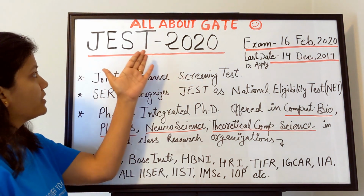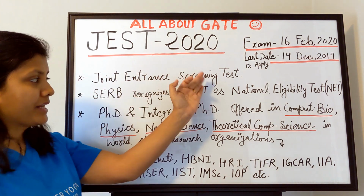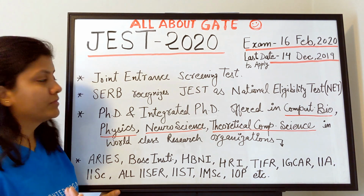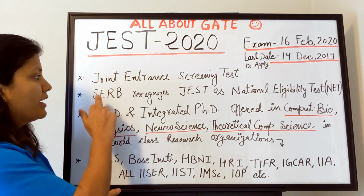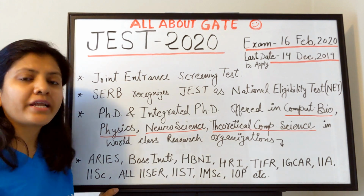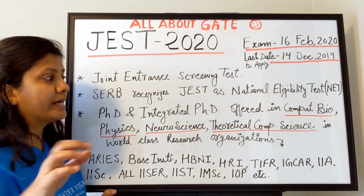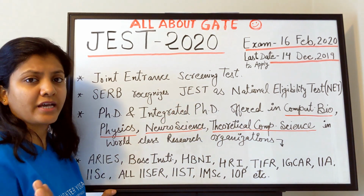So JEST, the abbreviation, stands for Joint Entrance Screening Test. Now SERB, the popular board which is constituted by the Parliament of India, recognizes JEST, that means this exam, as a national eligibility test, NET. Just like you have the GATE exam, just like you have the UGC NET exam and other such national eligibility exams, similarly JEST is one such exam.